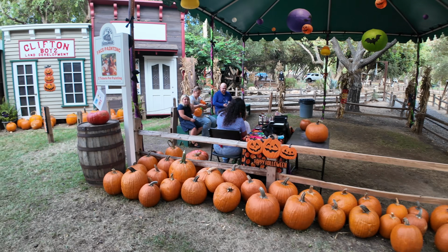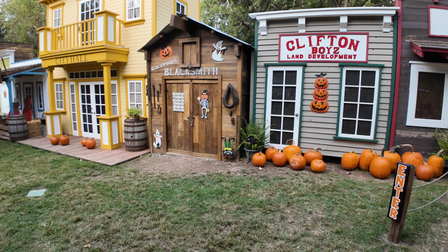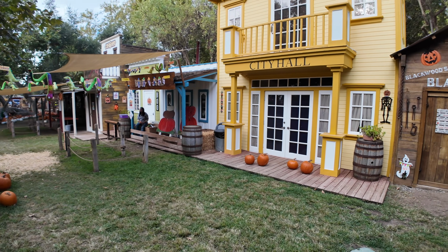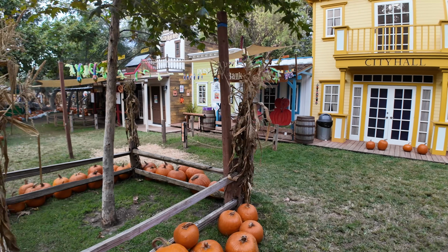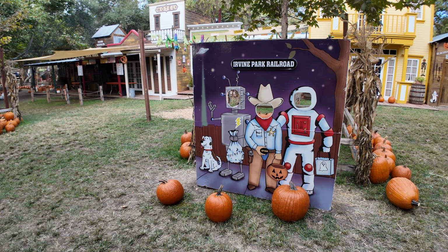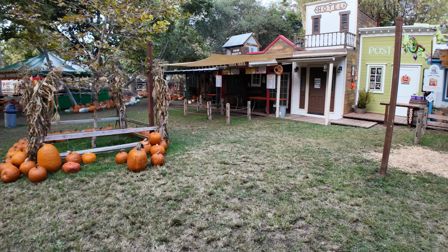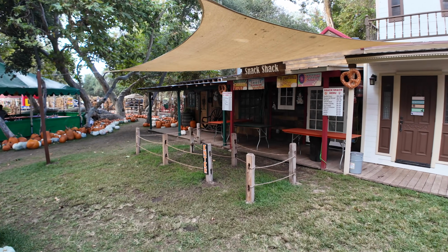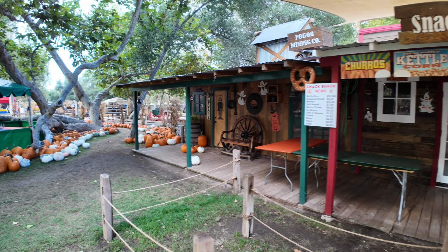Here we've got face painting. 2 tickets for the face painting, and these are a whole cool set of places that you can take photos, like an old little kind of old Irvine town. They've got a little bank of ball that you can throw a ball in and win some prizes. These old school things that you can take a picture as a space ranger. I don't know what that has to do with this place, but okay. And on weekends, closer to Halloween, weekdays closer to Halloween, then much busier. You can buy snacks inside.